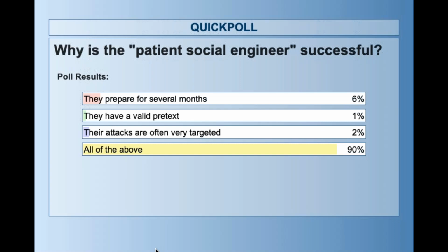All right, look at our results here. 90% said all of the above. Technically everyone here is right, but the most correct answer is D, all of the above. They do all three of those things in order to perform a successful social engineering attack. The big ones, of course, being having a valid pretext. That one is very important to make that work. And then of course the preparation that they do, but yeah, D is correct.